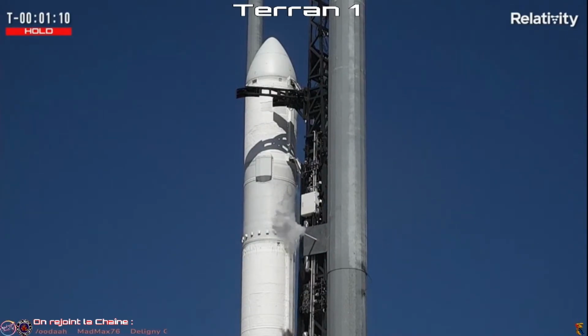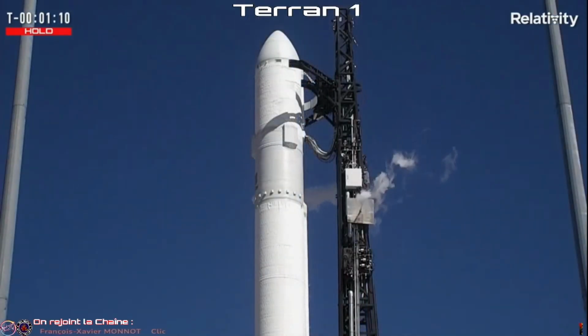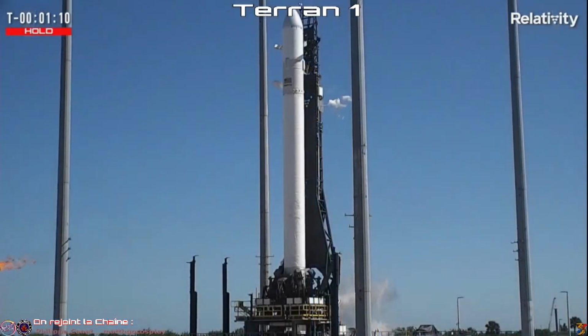Announcement on countdown net is the LD. We got a hold called prior to terminal count. Hold gating items have been cleared. We are adjusting for a new T0 time. We'll hold the clock for terminal count until we pick up the count.